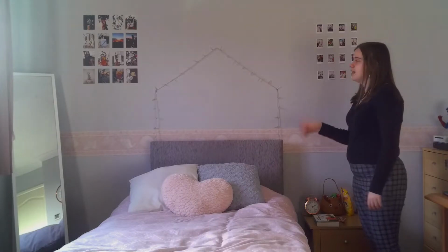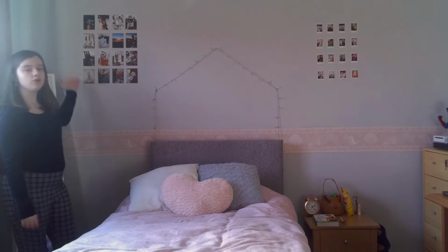So I've just printed out loads of Polaroids. I just stuck them on my wall, so there's 16 here. Then over here I just have more photos that I found on Google, and I put them all to the same size in Word, I think it was, and again there's 16 images here.